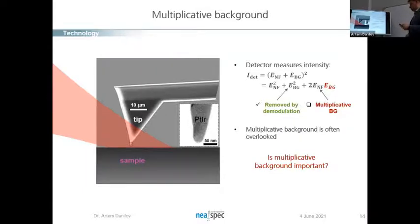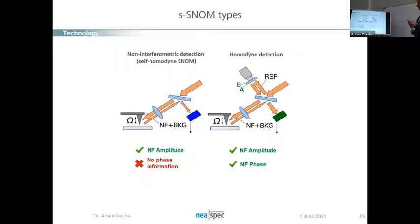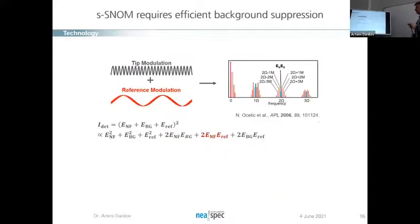It turns out that this is really quite important, and none of these methods is doing anything to suppress the multiplicative backgrounds. So what can we do to suppress it? Essentially, we can introduce some additional modulation into our system, which could be done by the reference mirror, and then we would get the sidebands.